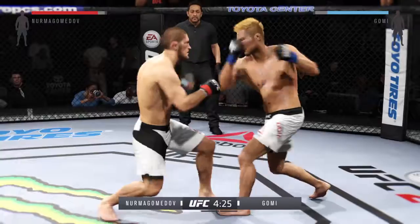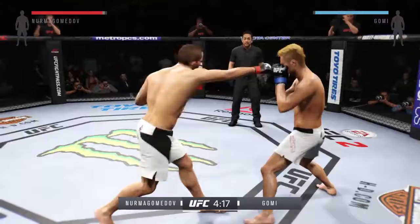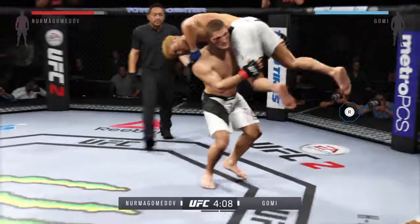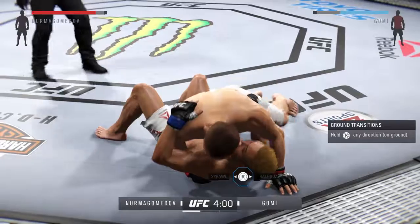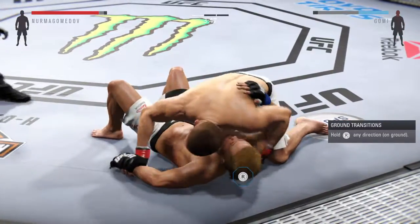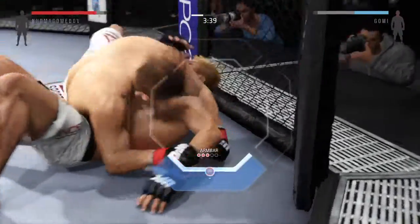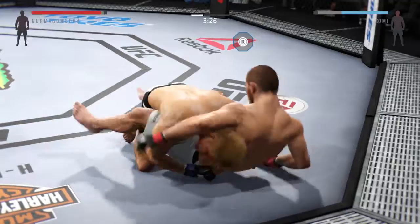He's really doing a good job of controlling distance and getting off these shots. He avoids damage with the nice block. Oh, nasty slam! How good was that? Strong elbow by Nurmagomedov. And he's looking for a Kimura, Mike. Oh, he transitions to the armbar. Beautiful transition here.